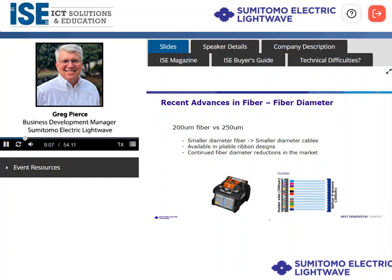I think there are some designs out there even smaller than 200 micron, but of course the smaller you get, then you've got trade-offs with maybe handling ability or losses and things you may see in the fiber. I'm no expert on that, but anyway, these continued fiber diameter reductions are taking place in the market.